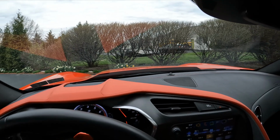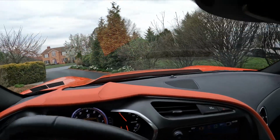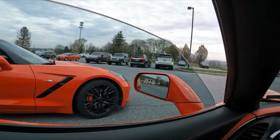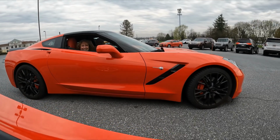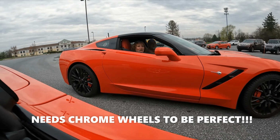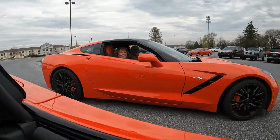And away we go. Well, we've arrived, and one of the things that we're doing is getting together with my cousin. Hey, how you doing? Hey guys. Hey, nice looking Corvette. I love the torch red with the adrenaline red seats. I love it too. All right, let's go.